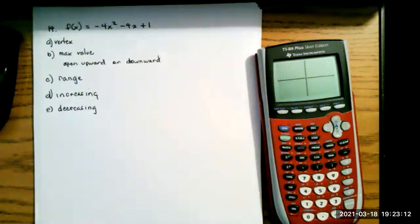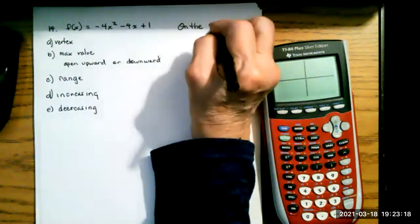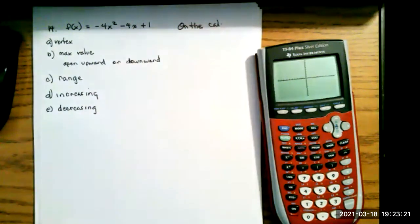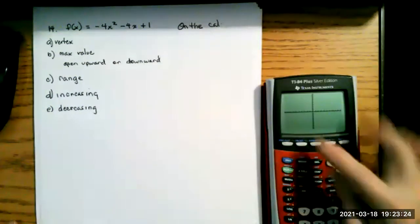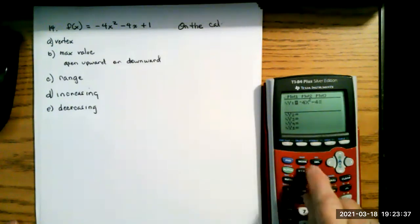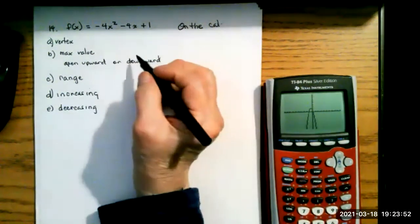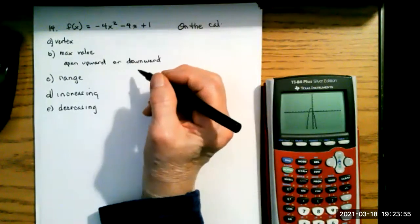So if I were you, I would do this one on the calculator. You can do negative B over 2A, but these are probably easier to do on the calculator since they're not great big numbers and you can see it on the screen. So I do y equals negative 4x squared minus 4x plus 1. Okay, graph it. Looks like it is a maximum. It's going to open downward or upward. What do I put? Downward.